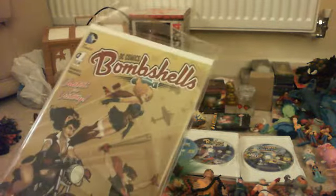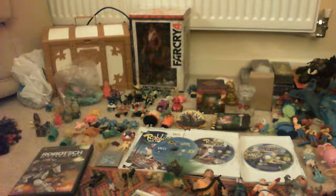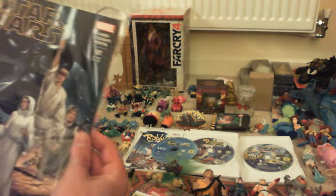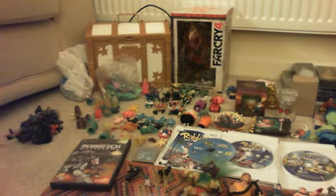Groot, DC Comic Bombshells, Pacific Rim, Secret Wars, Vader Down. Some of these say variant edition. Maybe they got special covers as they come out. Well, it says Fan Expo, and Adventure Negative Space. So yeah, that little lot, I can't remember how much it cost me.